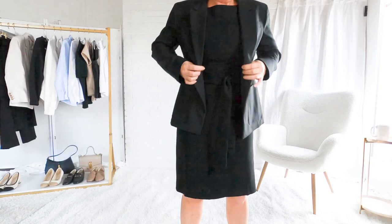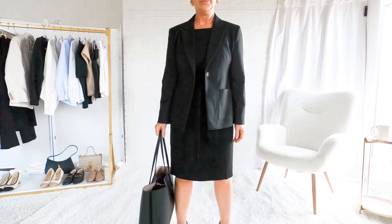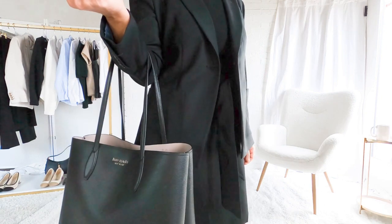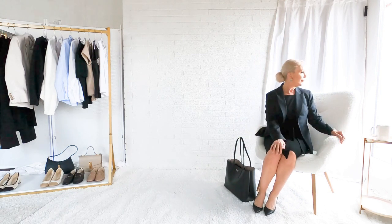And this is my lawyer uniform, as we call it. Black sheath dress, black blazer, black pumps. It seems antiquated, but lawyers are still judged by their appearance and the quality of their suit. If a lawyer is wearing a nice suit and looks polished and professional, then it conveys a message that the lawyer has won many cases and done well for their clients.